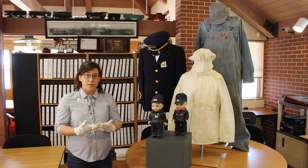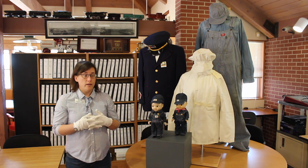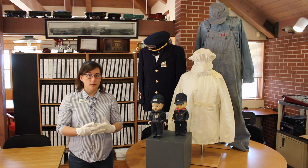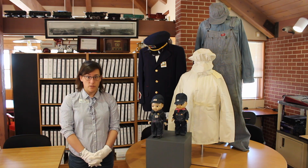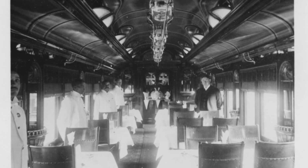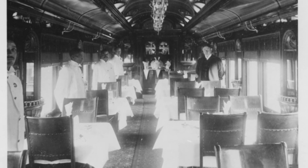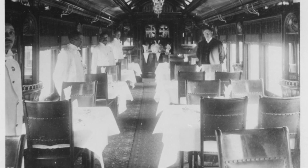You may wonder why chefs' uniforms are white. Well, according to the Escoffier Culinary Institute, white has been the color of kitchen staff uniforms for centuries, and the reason is that white symbolizes cleanliness and sterility, so naturally one would want kitchen and food service people to be clean.